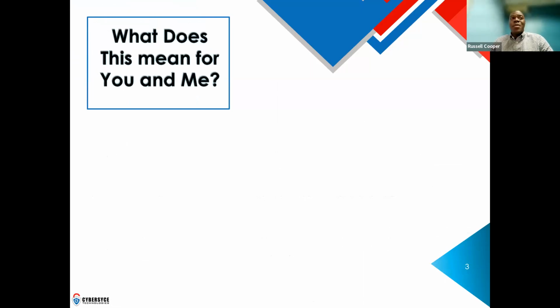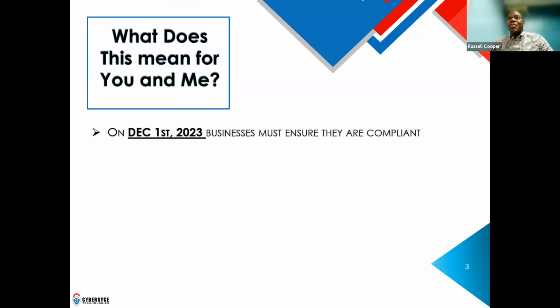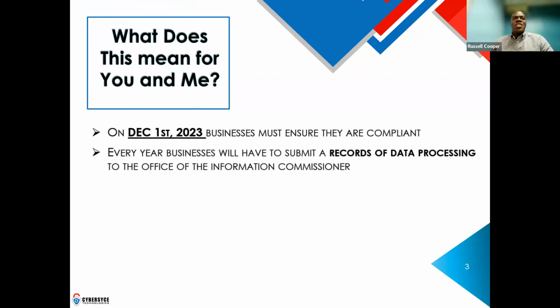So what does that mean for you and me? What does that mean for companies, right? So what it would mean is that on the 1st of December, 2023, we must ensure that we are compliant with the legislation. It also means that businesses will have to submit records of data processing every year to the regulatory body, which is the Information Commissioner. And this would have to be done between January and March of every year.